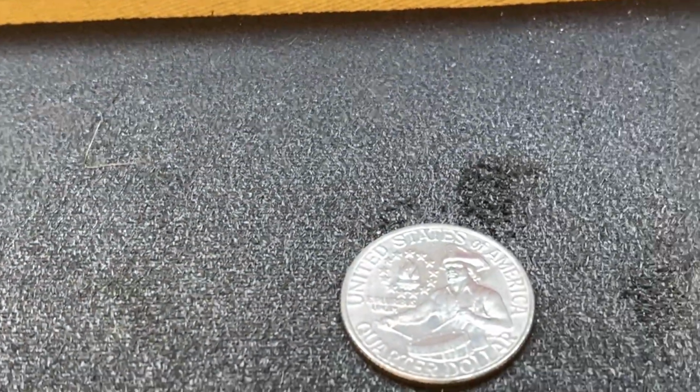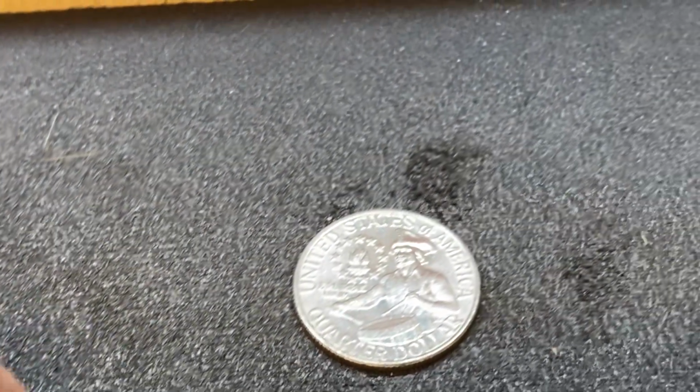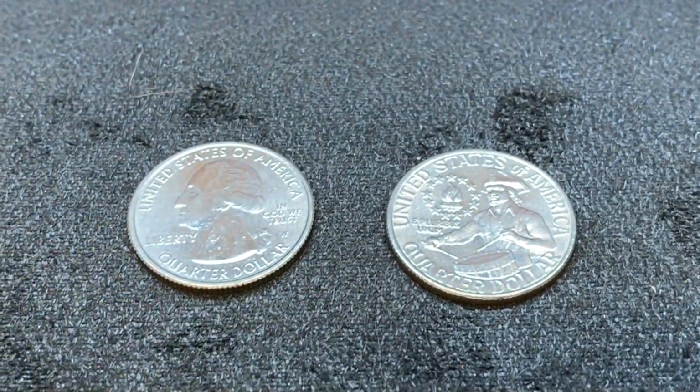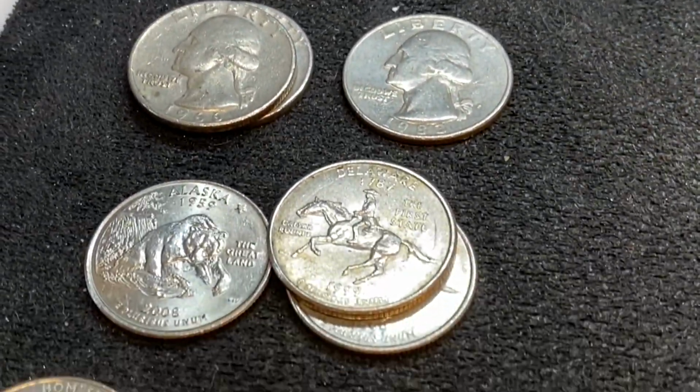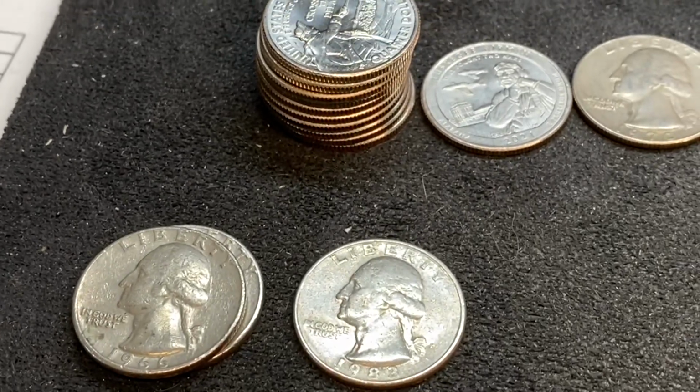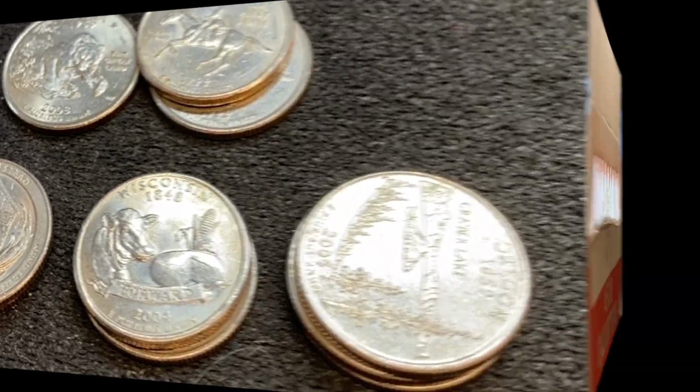I have found one bicentennial. I pull all my bicentennials as I go through the box, just because I hang on to them and I sell them by the roll on eBay. And I've been pulling everything that I'm going to put under the scope, checking for DDRs and errors, and we'll go through that a little bit later in the video.